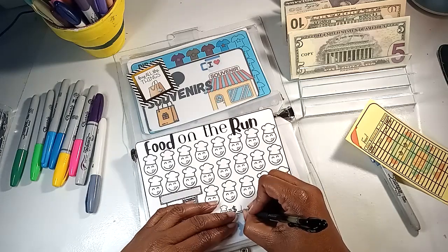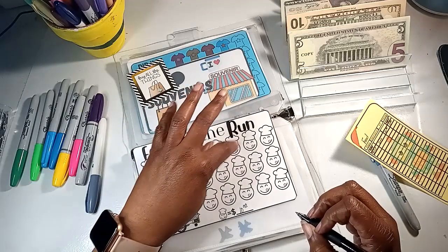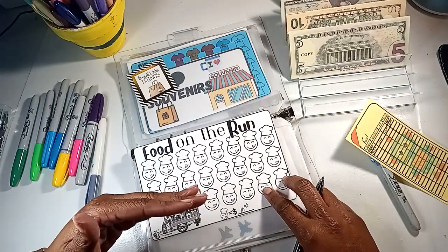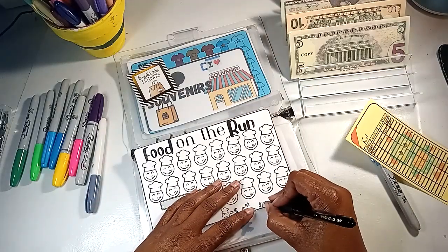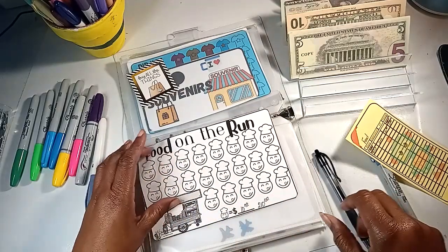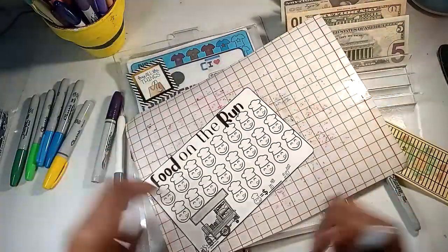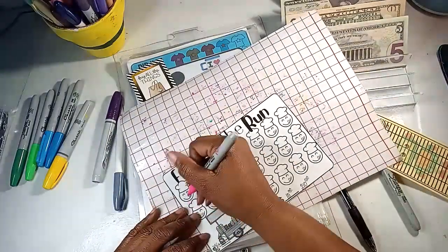So each of these is $10. 1, 2, 3, 4, 5, 6, 7, 8, 10, 21. So that's $210 that this one will save. And I am putting $10 in.